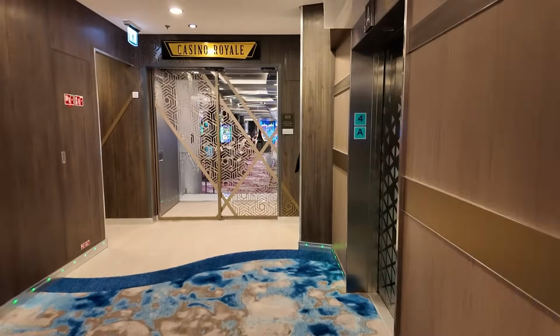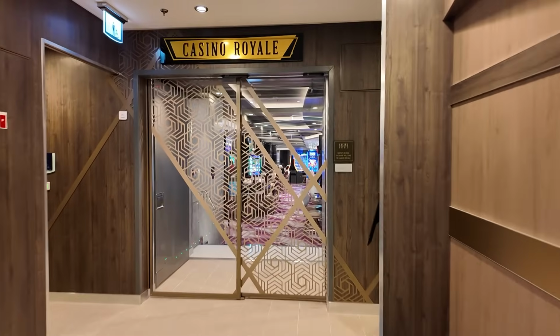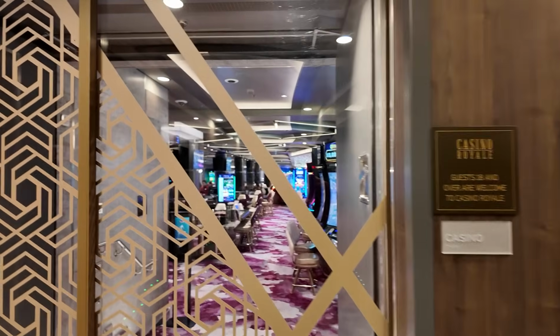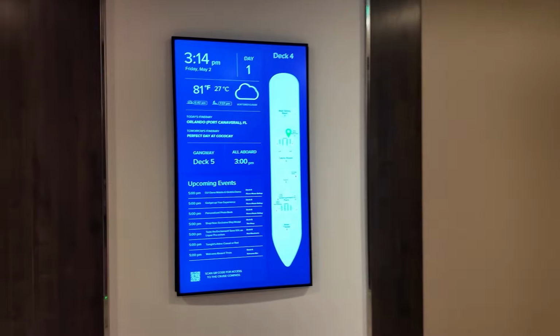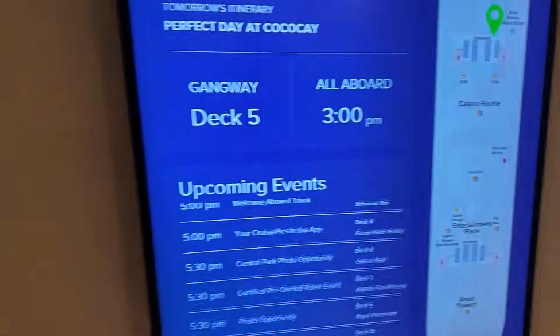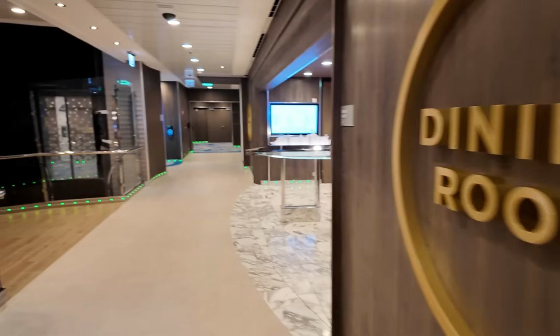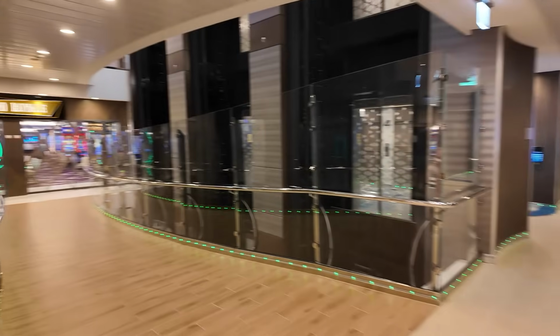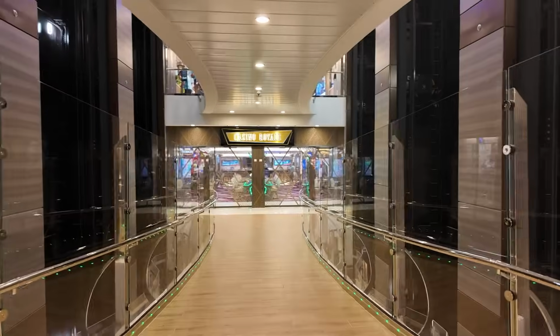Another non-Disney thing is there is a casino on board, which is wild because gambling is legal at sea. Also, I find it very funny, there's a tech store, or Focus Photo Gallery actually, with photo and tech supplies. And there are DJI showings where they show off the DJI, which is the camera we use to record. So, I don't know. I guess I could go to that and learn about my own camera.